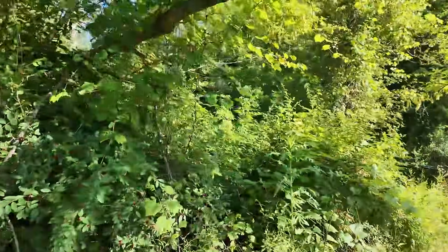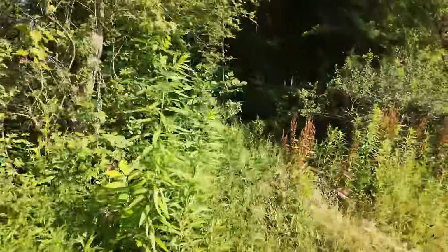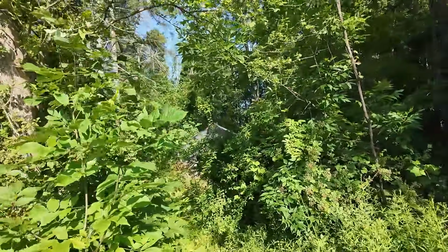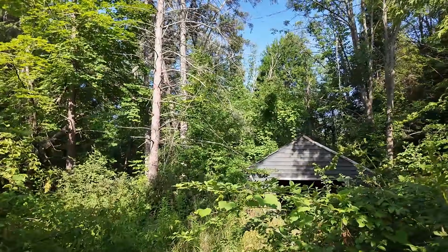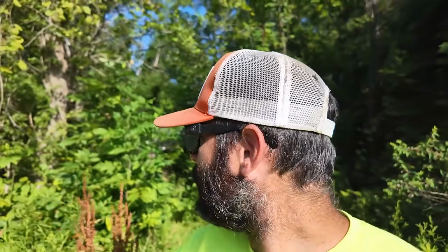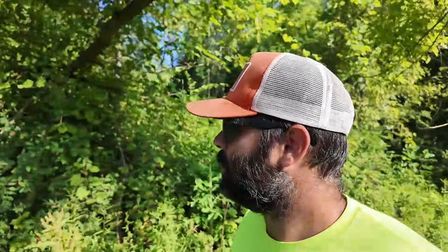And if you look, you might be able to see, here's a path here. There's a garage back here. They want this all cleared out back to that garage. So not a huge job. Probably could have mowed a lot of this, but the grapple and the thumb on the excavator are going to be super helpful.